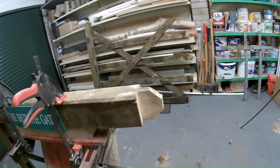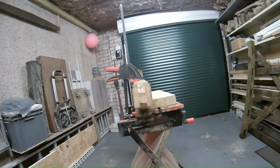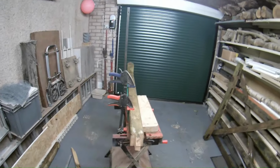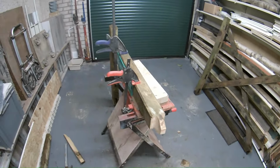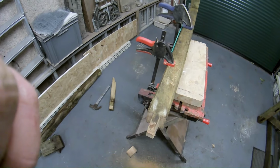So there we go, that's the tenon. Now, as you can see, it's lovely precise measurements and everything there. So, moment of truth will be to see if the post fits. I'm hoping if it doesn't, it's because it's too big rather than too small, because I can always trim a bit more off, I can't stick it back on.